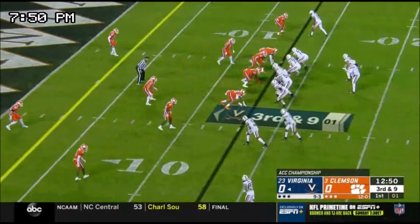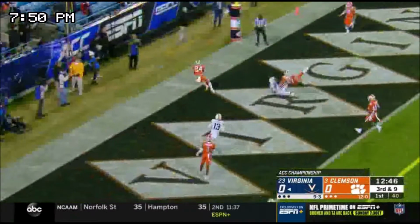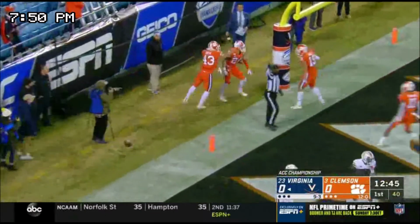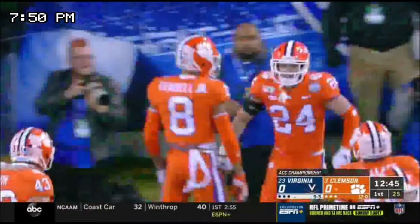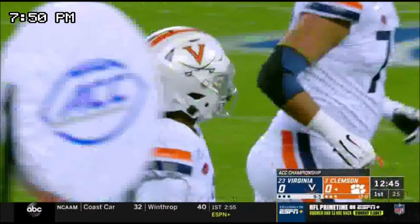Two to snap it. Here's Perkins. End zone, back to the end zone. It is caught. They're going to say he was out of the end zone. Nolan Turner. It's an interception. Nolan Turner comes up with it for Clemson.